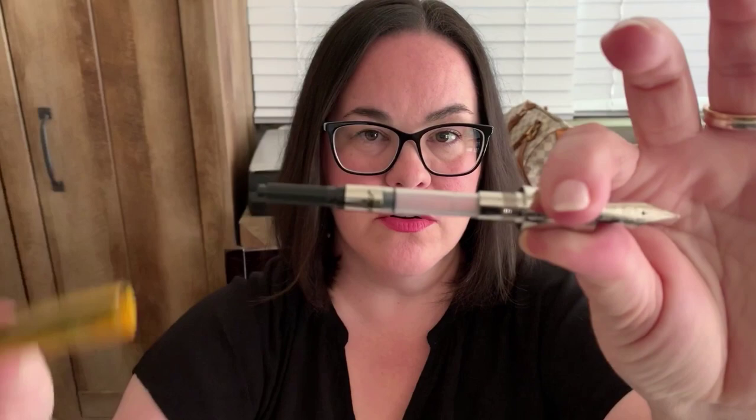This pen is also a cartridge converter pen. So yes, if you were to take off this barrel, you do have a Pineider logoed cartridge converter in there, or a converter, ink converter in there. So that's awfully nice.